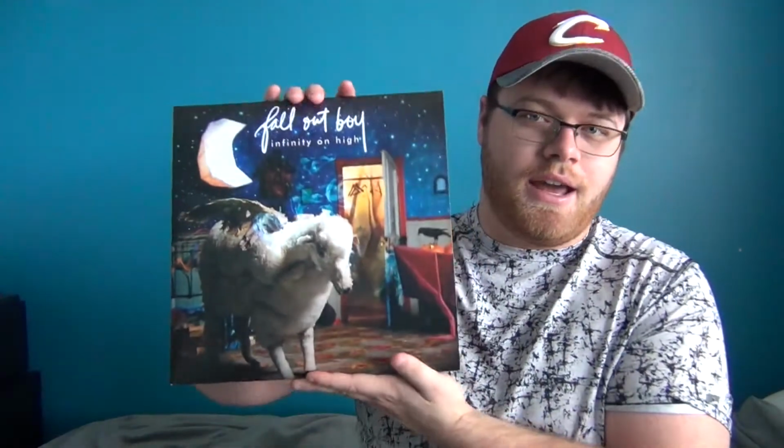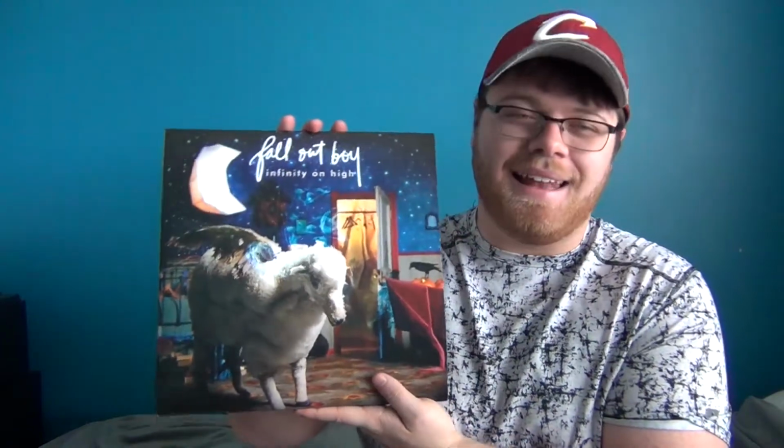My favorite song on this album has got to be Thriller. I love Thriller. I was actually lucky enough to get to hear them play it live, but I wish that they would play it live again. But Infinity on High, great album.